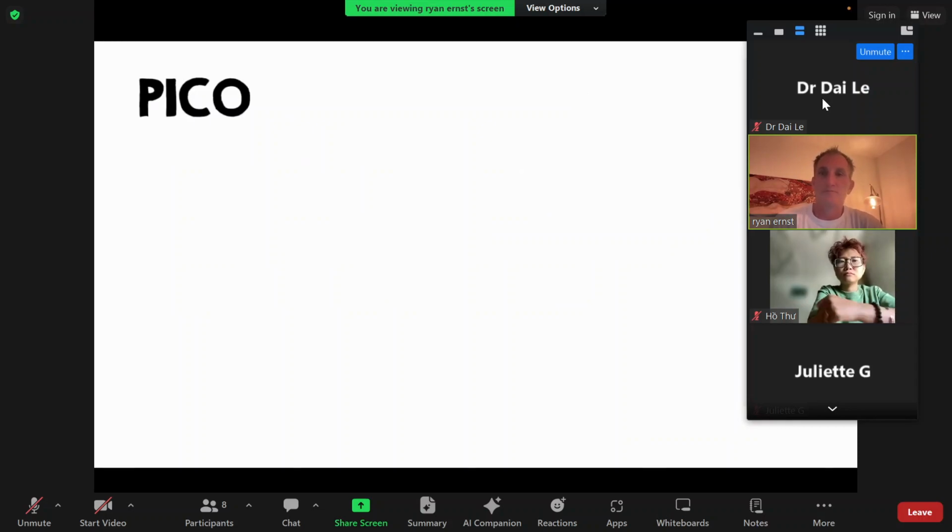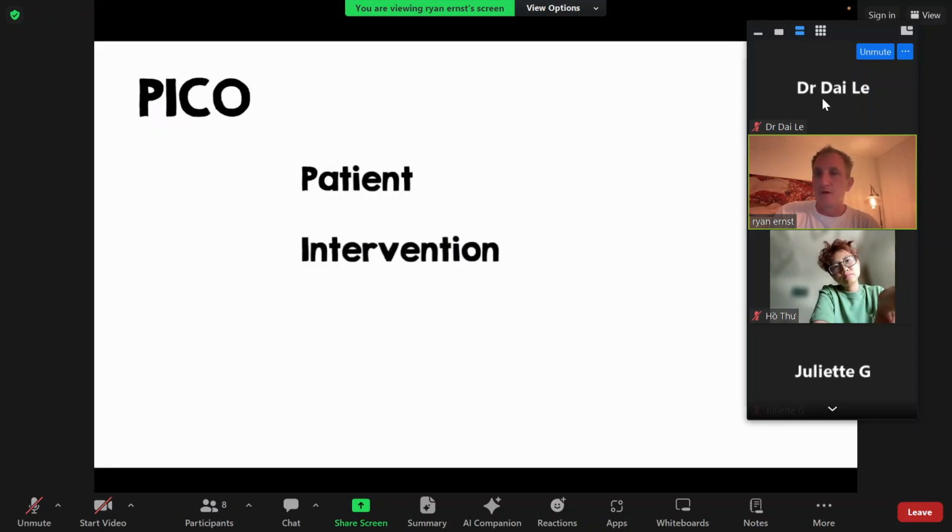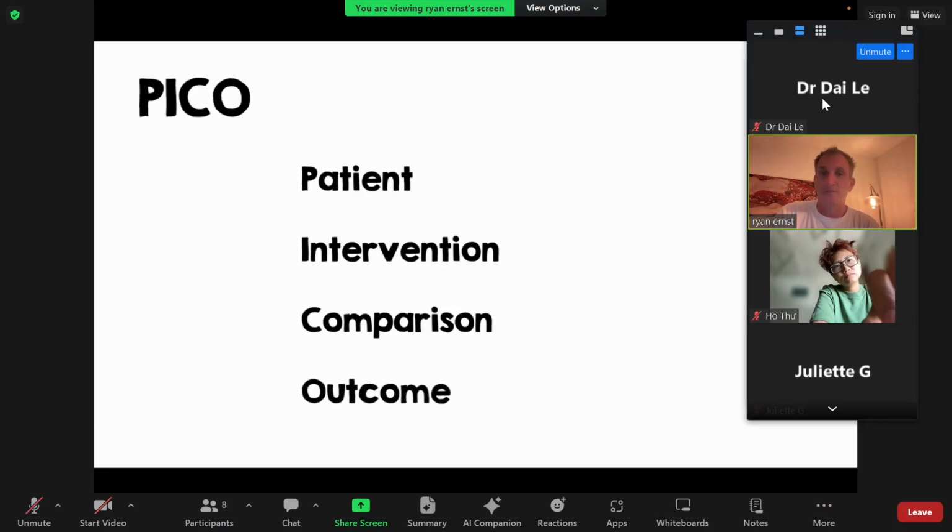As a basic outline for this, we'll use the PICO technique. There are other ways to do this, but this is just a simple approach to taking a look at a piece of literature and looking at the methodology of it. The PICO approach is looking at the patients, the intervention that we're measuring, the comparison for the paper, what we are comparing that intervention to, and then the outcome that we're actually measuring. We'll see how this is important when we are analyzing these certain papers that I sent you.